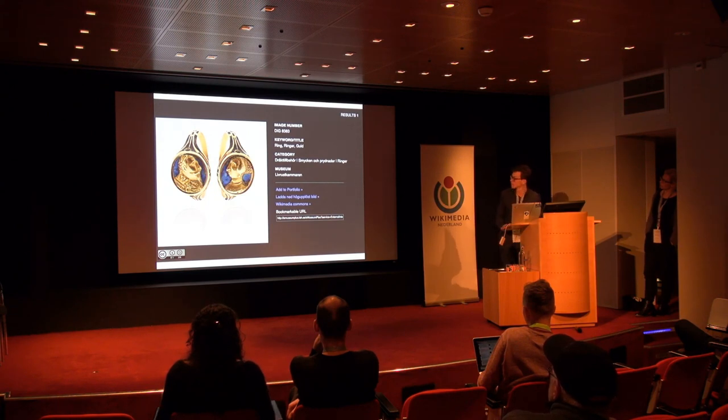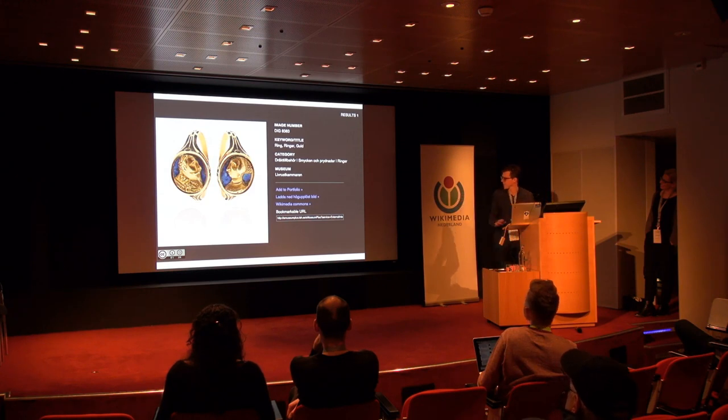And this is a bit how their website looks. So you can download the high resolution file, and below that the link to the Wikimedia Commons page. And below that there's all the metadata and so on. So that's how they dealt with the copyright questions that obviously arise when you start digitizing material.